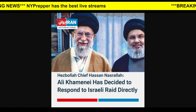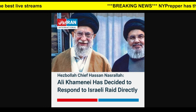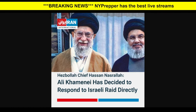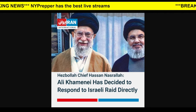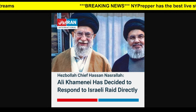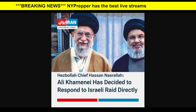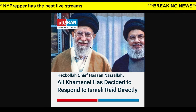And the Houthis are saying that 400,000 soldiers are ready to fight alongside Iran if a regional war breaks out with Israel. I repeat, the Houthis are saying they have 400,000 soldiers ready to fight alongside Iran if a regional war breaks out with Israel. The Iranian foreign minister left Damascus and is now heading for Tehran.